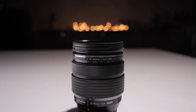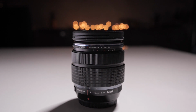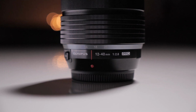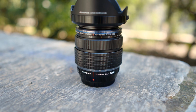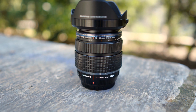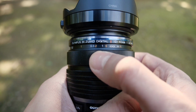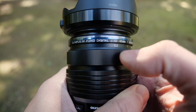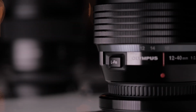The Olympus 12-40mm is a small and light, non-stabilized standard zoom lens with a constant f2.8 focal ratio that's designed for micro four thirds cameras. It offers a 24-80 equivalent range, is dust, splash and freeze-proof, and uses a manual focus clutch with proper distance markings. There is a function button on the lens whose function can be customized from the camera.